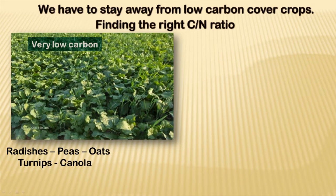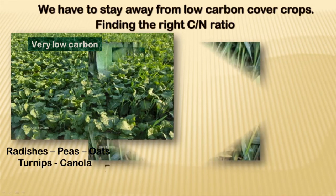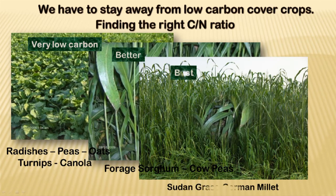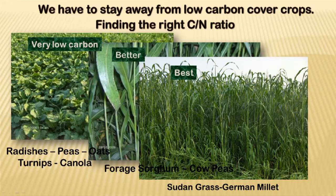They were having a turnip feed at the VFW from our cover crop field, and I felt really good that we were able to grow turnips. Everybody was talking about it, but what I found out was it was really low carbon. We were breaking our residue down way too fast. So right now we have very high carbon cover crops because we want residue.